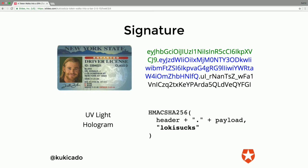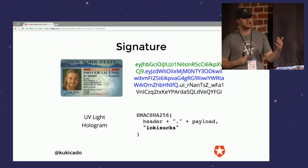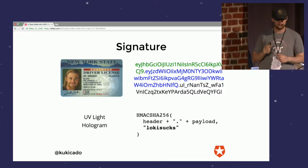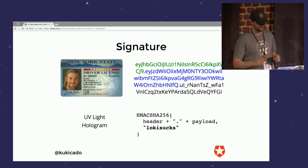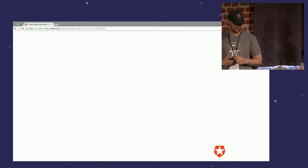And that's going to give me that signature at the bottom, and that's going to allow me to verify this token on my API server, to make sure that when the user tries to make a request with a specific token, when I decode it and try to verify the signature, if it was signed with the password Loki sucks, I can trust the token. If it wasn't, I can reject it and say, hey, this isn't a valid token. So HMAC SHA is just one of the many cryptographic hashing algorithms, and we'll go through those a little bit later. So let's see how we would use token-based authentication in the real world.